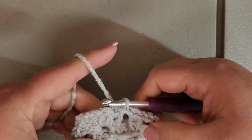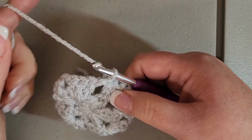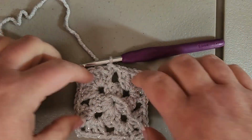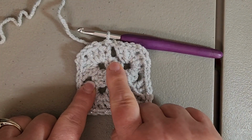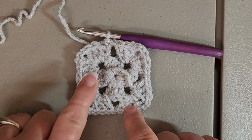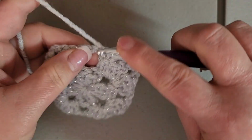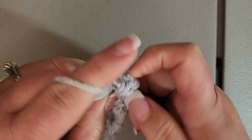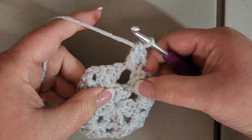All right, now we're going to turn our work again, and we're going to be working in this space. On your side spaces where we only have a chain 1, you will just put a cluster, 3 doubles. In the corners, it's 3 doubles, chain 2, 3 doubles. Now let me show you this. We're going to turn our work, chain 2, and we're going to put 2 more doubles, because our chain 2 counts as a double. So this first one, 2 more doubles. So we've got our 3 double crochets in this side.